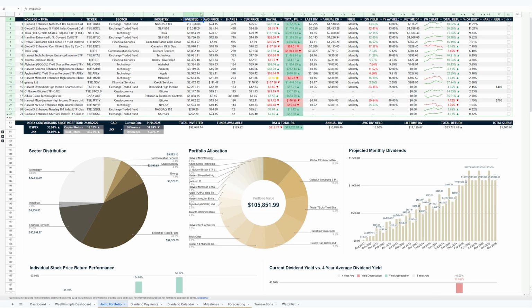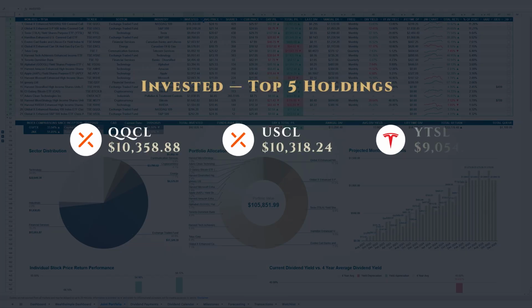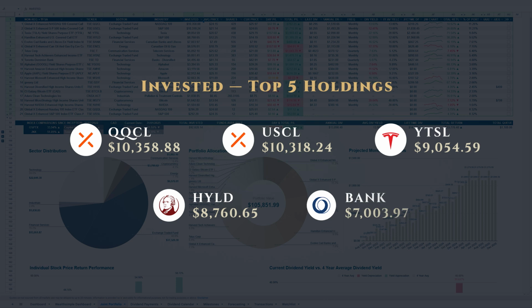So to start, by sorting the invested column, the top 5 holdings are now QQCL, USCL, YTSL, HYLD, and Bank. This change where QQCL is now at the top is due to the contributions to TFSA and to even out the allocation when compared to USCL. Now that they're even, I'll be looking to keep that fairly consistent going forward as the portfolio grows.